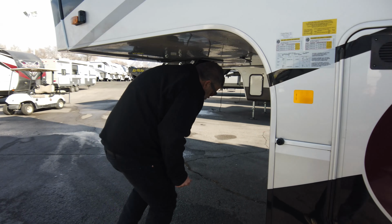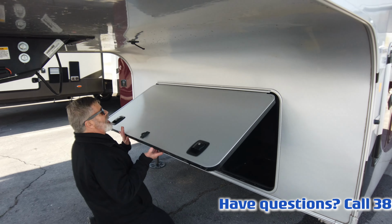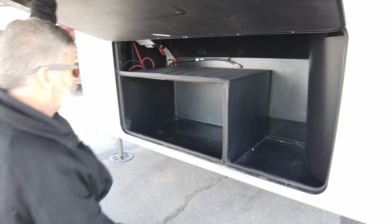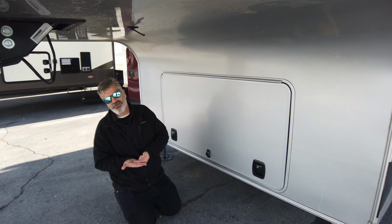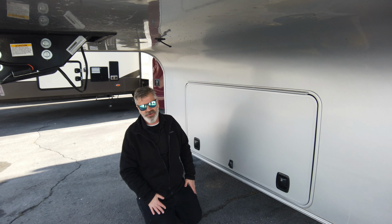So, moving along here, this is where, if you decide that you want a generator, you can install a generator right here. Not everybody wants generators, so we don't order them with generators, but it is gen prep. So if you ended up wanting this unit, it'd be super easy to add.